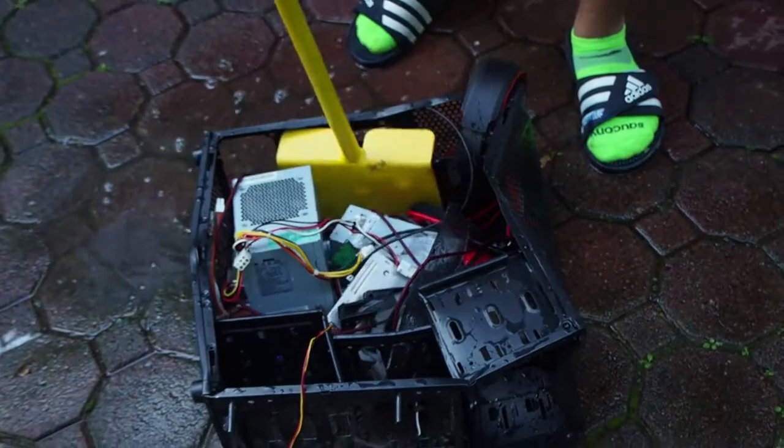I've been working on the railroad. Dun, dun, dun, dun, dun, dun.